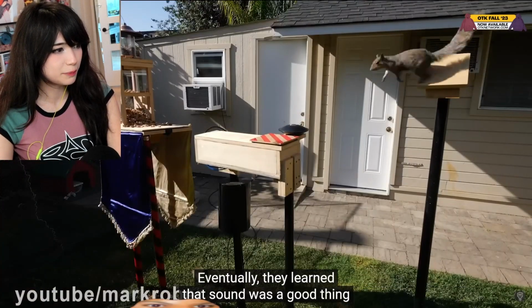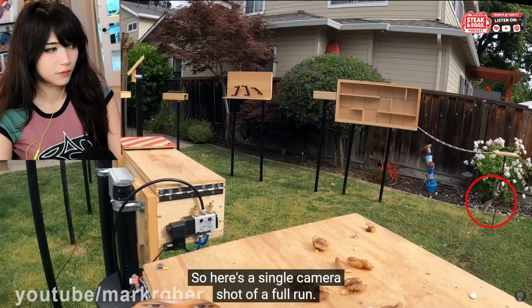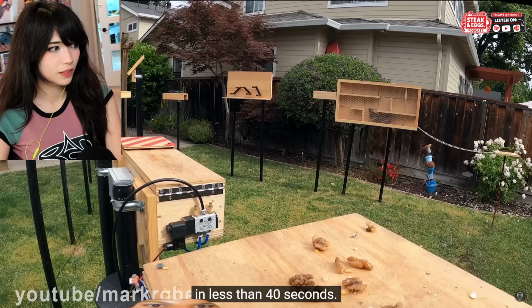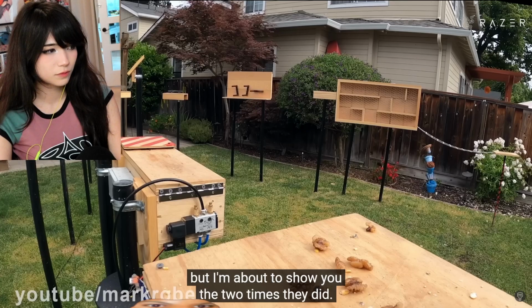Eventually they learned that sound was a good thing, and they'd quickly return for their reward before Fantastic Gus got any ideas. So here's a single camera shot of a full run, and by the end all of them could do the full course in less than 40 seconds. And while we're watching, you might be wondering what happened to the squirrel put. Unfortunately, they didn't really fall for my illusion much, but I'm about to show you the 2 times they did.